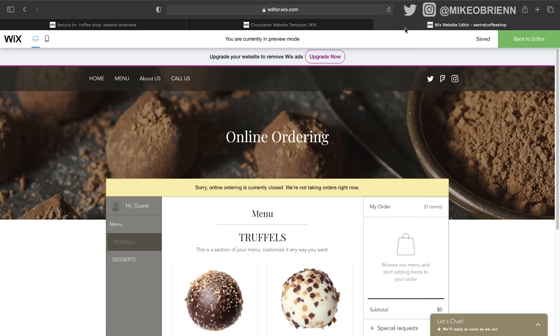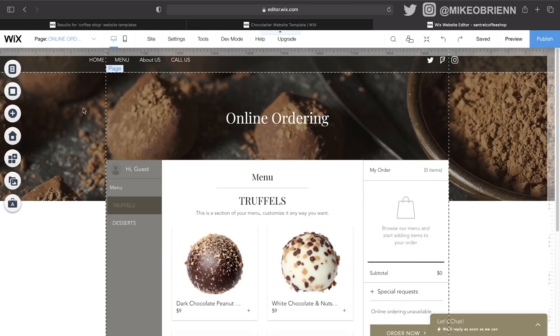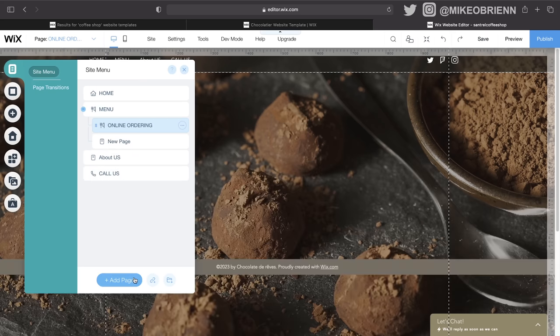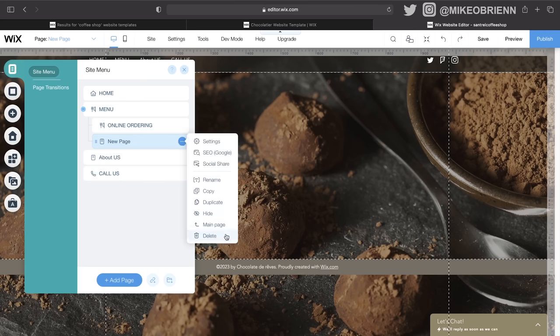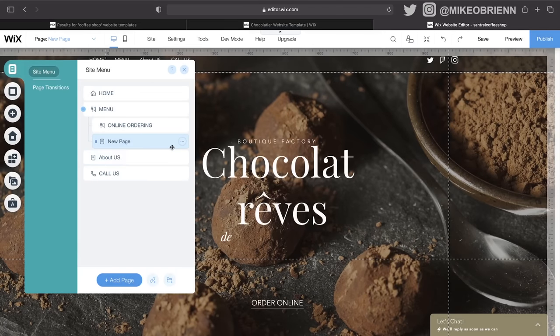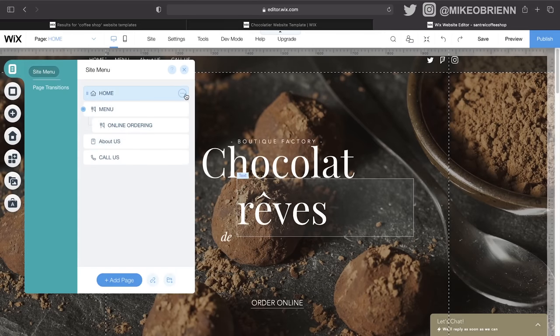But let's go back to the editor. Click on the green button right there and it brings us right back to the editor. And then let's continue down here. So that's pretty much everything I want to show you with the site menu: how to rearrange it, how to add links, adding more pages, obviously. If you want to delete a page, you would just click on the three dots and go down to delete it. You could also make it your home page. I'll show you that in a second. But that's what I want to show you right there.